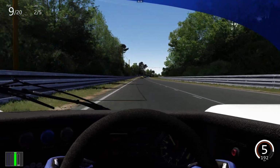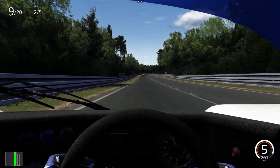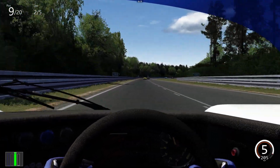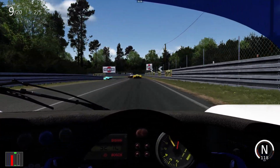This is actually the fastest part of the circuit nowadays. What a track though, isn't it, lads? It's just all about speed, isn't it? Speed and balls. Down to third. Oh, really heaved it in there.